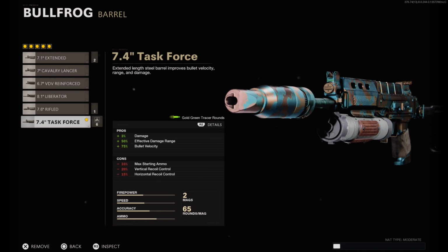But the two reasons why I'm running the Task Force barrel is because we get bonuses to both the effect damage range and bullet velocity. Obviously, the bonus to the effect damage range wipes out the con from the GRU suppressor, so that's one reason. And then I also really like the bullet velocity increase of plus 75% because I just like the hit scan feel of my SMGs.